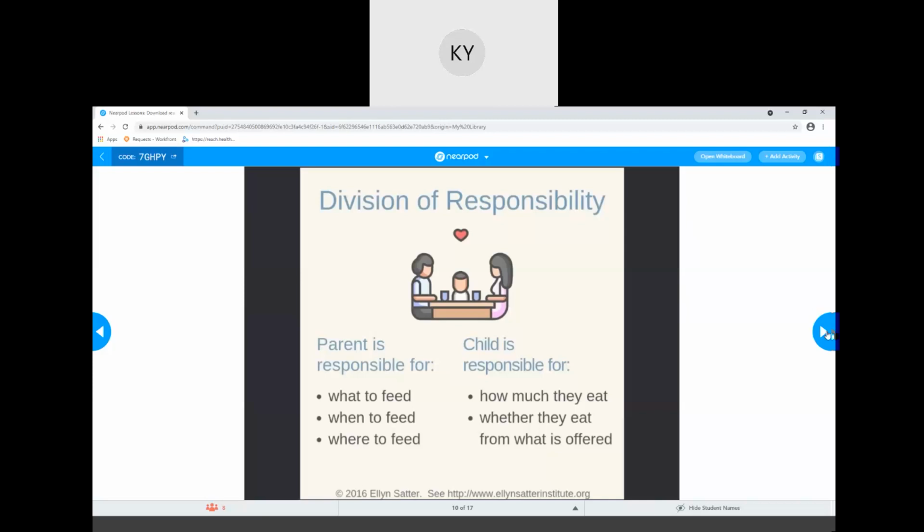And so as a parent, your job is to choose what food is going to be served, you choose when that food will be served, and you choose where it's going to be served. And then you also choose what the portion size of those foods will be. The child is only responsible for, of what is served to them, how much they're going to eat, and whether they're going to eat or not.